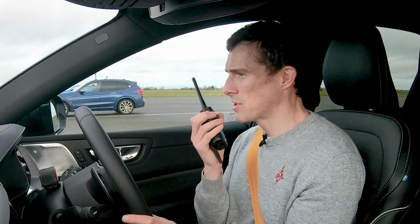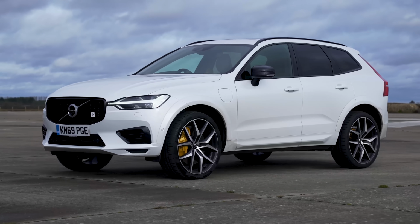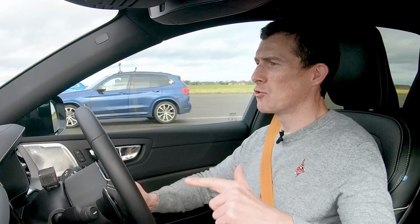Okay, so these are the scores then. It's drag race, BMW. First rolling race, I'm going to give it to this Volvo because it was ahead for most of the time. And then the second rolling race, Audi. So it's basically one each. The final challenge will be the decider.